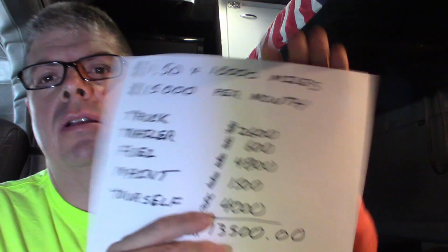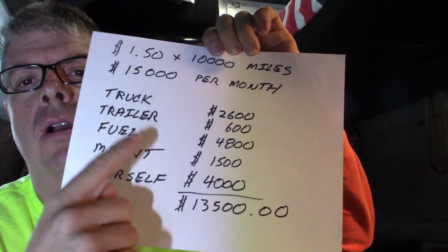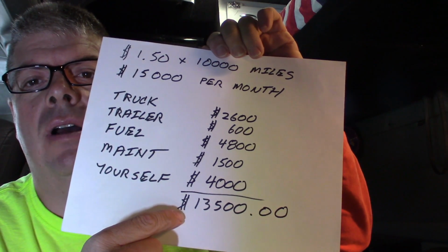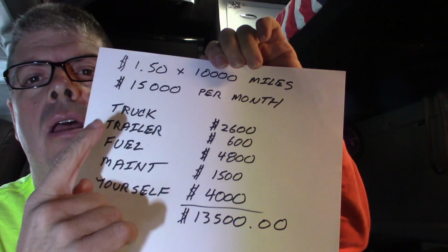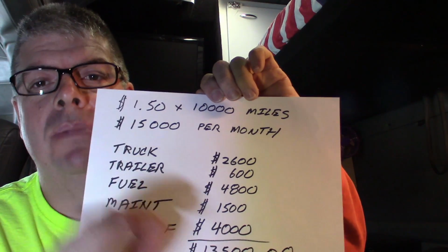my thinking or my theory on that. Instead of breaking it down by per mile, hey, I'm not going to haul anything less per mile, start breaking it down by, I need to make X amount of dollars per day. And I'll go back to our list here of our expenses. And like I said, these are rough estimates. You got your truck, trailer, fuel, maintenance, and yourself. That all comes out to $13,500.